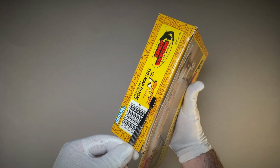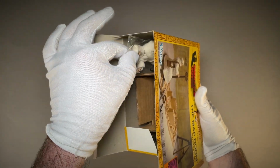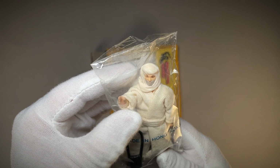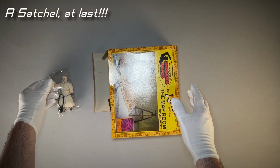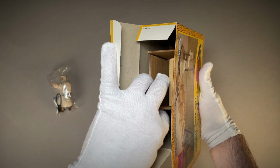Right, let's see if we can pull this open. There we go. I can see a figure already. Let's pull that out. It's Indy in his map room outfit with a satchel by the looks of it. Made in Hong Kong. What else have we got in here? Oh, there's another bag here.